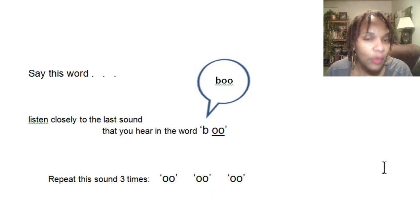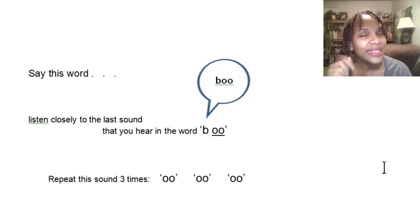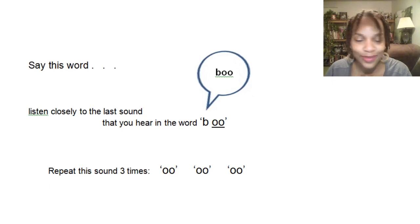First things first, I want you to say the word boo. You say it. Boo. Now listen closely. What's the last sound that you hear when you say boo? Boo, right? You hear ooh. Let's say that ooh partner sound three times. I'm going to say it first, and I want you to say it. Ooh, ooh, ooh. You say it. Ooh, ooh, ooh. Good job.